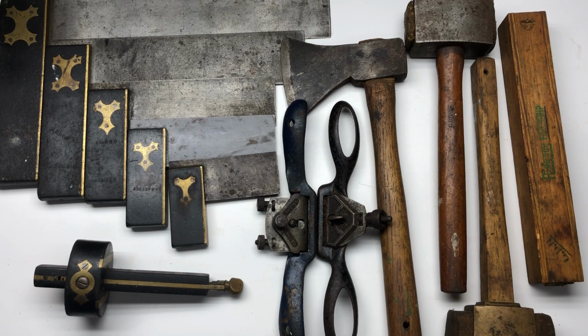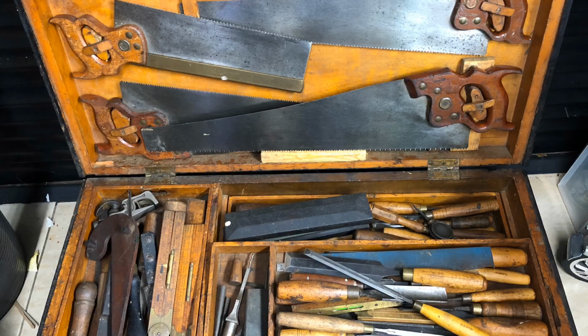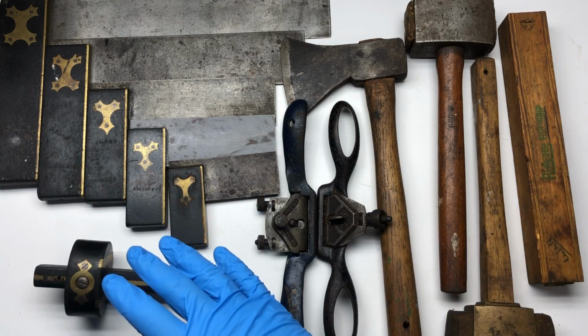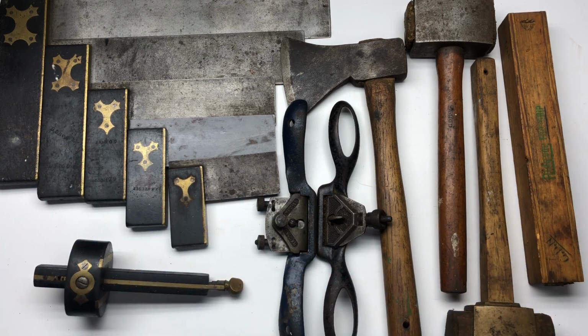If everyone remembers correctly, I bought a tool chest. I'll insert a picture. And inside that tool chest was a lot of tools, hundreds and hundreds of tools. So I've sifted through the tools which I purchased, and this lot and another lot are the two lots I've decided I could probably find a home for, which might make nice restorations on the channel or whatever. So I'll go through it first.